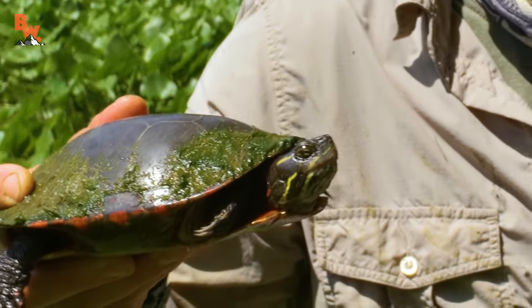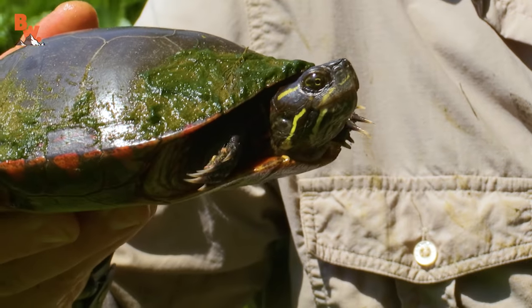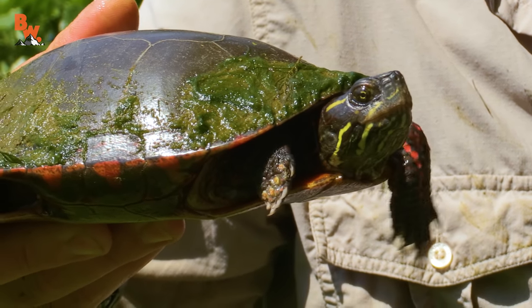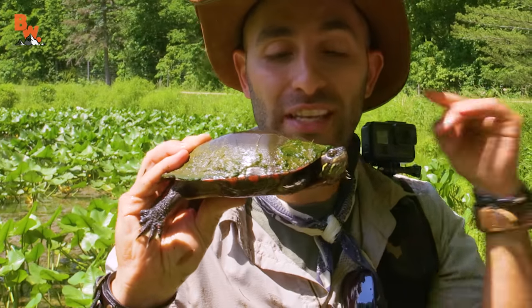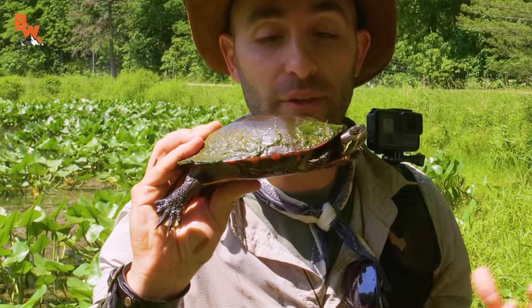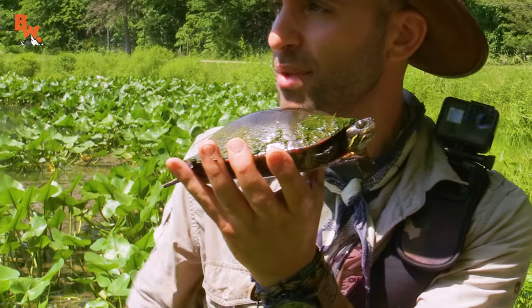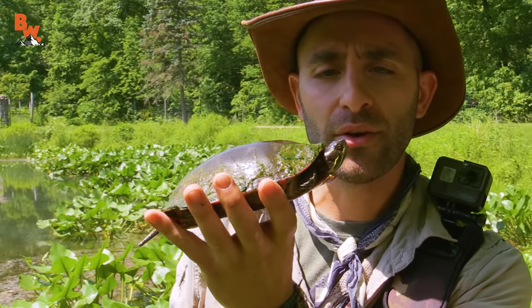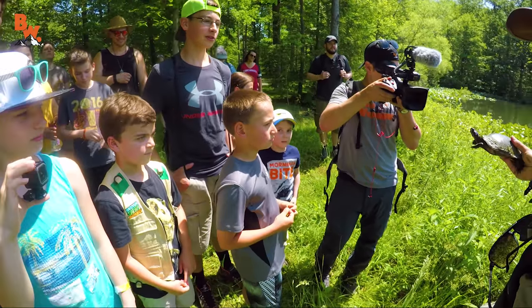Now, this turtle does have some algae on its shell. Oftentimes, you don't see painted turtles with algae on the shells because they spend so much time basking in the sun. The sun kills the algae, and then their shell is usually very smooth. But you, for some reason, because you probably live in this real mucky area, have gotten a lot of algae on you. What do you guys want to name this one?